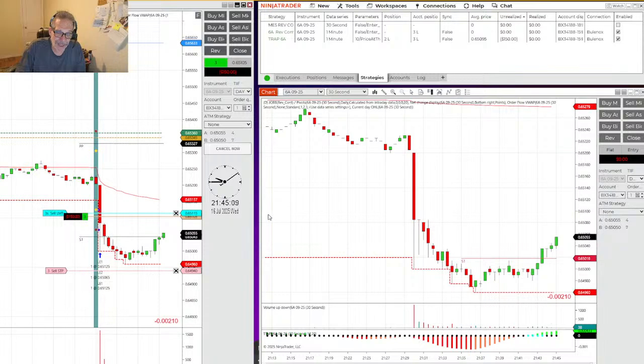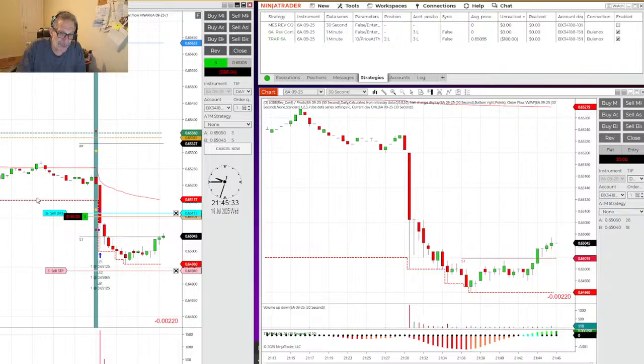What's kind of wacky is you can just add an extra contract by clicking the buy market button, right? And then you add your contract in Ninja, you make it 4 instead of 3 on your sell because you've bought another contract. It's actually very easy to do. And then you add another contract to your stop by changing that 3 to a 4. It's extremely easy to do that.